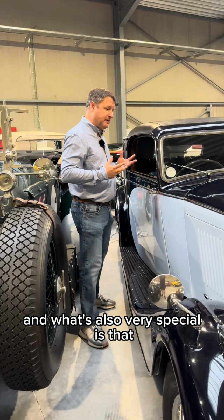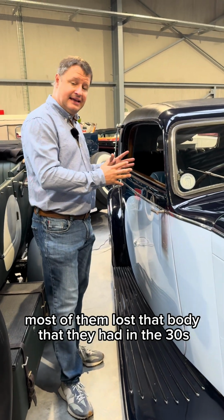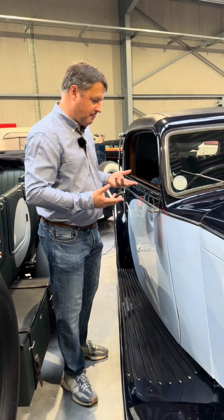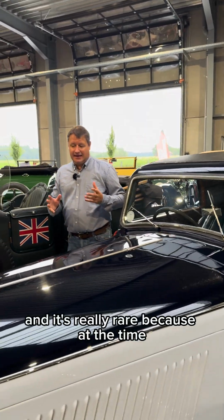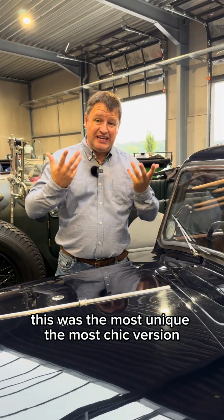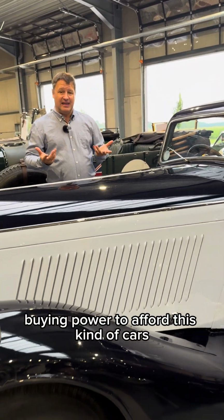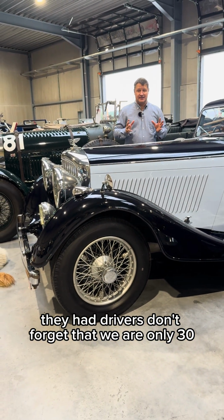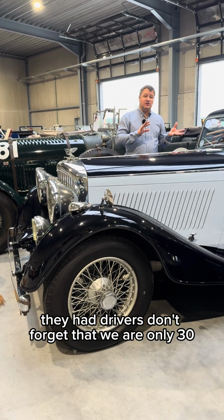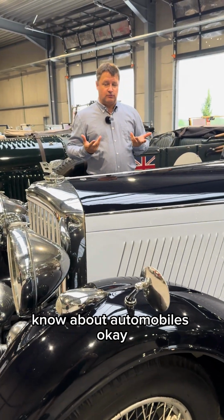And what's also very special is that most of them lost that body that they had in the 30s over the years, but this one not. This one kept its original body, and it's really rare because at the time this was the most unique, the most chic version, because most people who had the buying power to afford these kind of cars, they had drivers. Don't forget that we are only 35 years in the period that people know about automobiles.